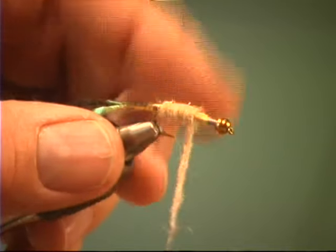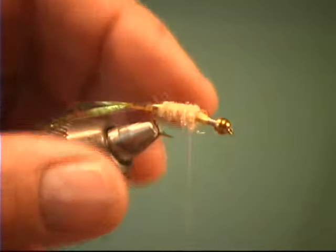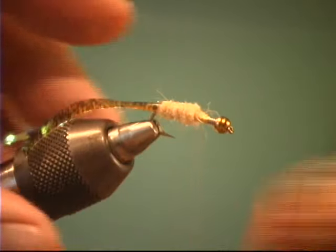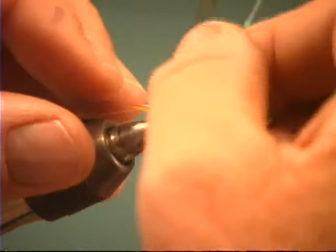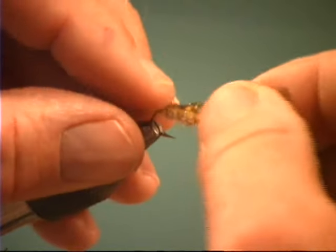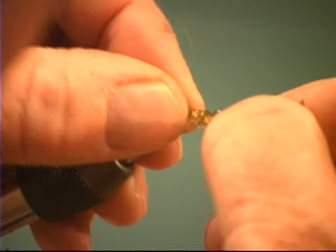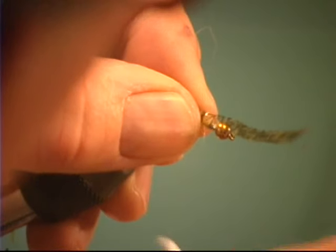Okay. We're building this abdomen just a little fatter than the end product. Right. Because we're going to rib it. Right. And it'll make it a little smaller. Okay, now here comes the thin skin first. Thin skin first. Good. Oh, I like that. Boy, that's a neat looking color. Oh, wait till you see this bad boy wet.